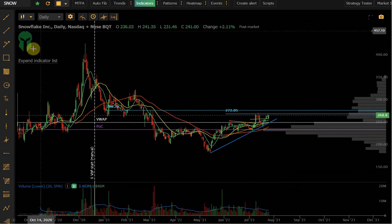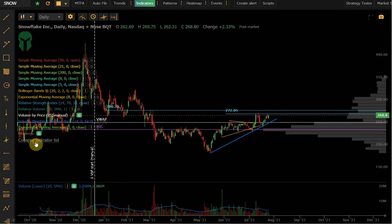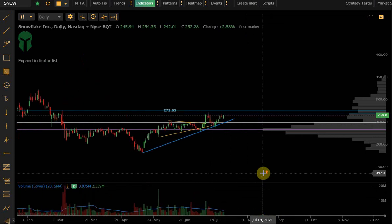So let's get rid of some of this stuff in here, because I do want to go over this one because I think it's getting ready. See how you're up here and you can't break it?